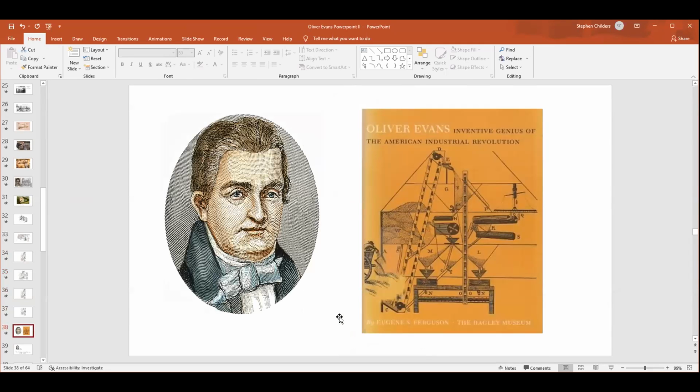To finish, I'd like to quote author Ferguson, who wrote the book I've referenced for this presentation, Oliver Evans' Inventive Genius of the American Revolution. He finished his book by stating, in addition to the legacies of mechanized production processes and high-pressure steam engines, Evans established the principle that federal patents could be protected in courts.